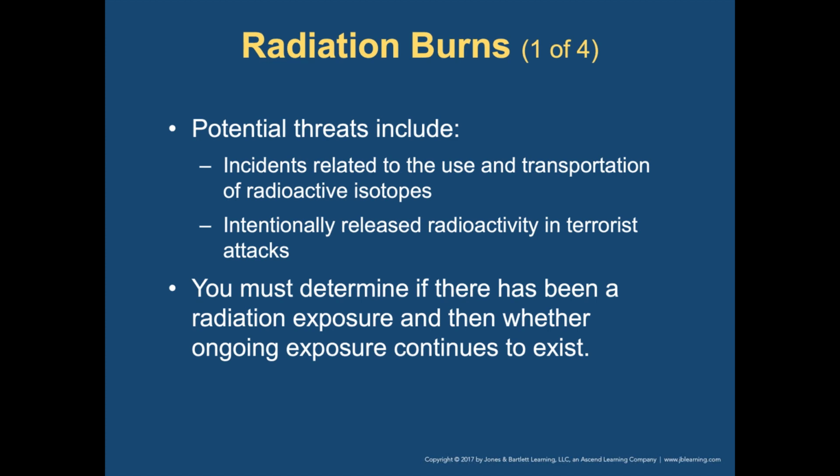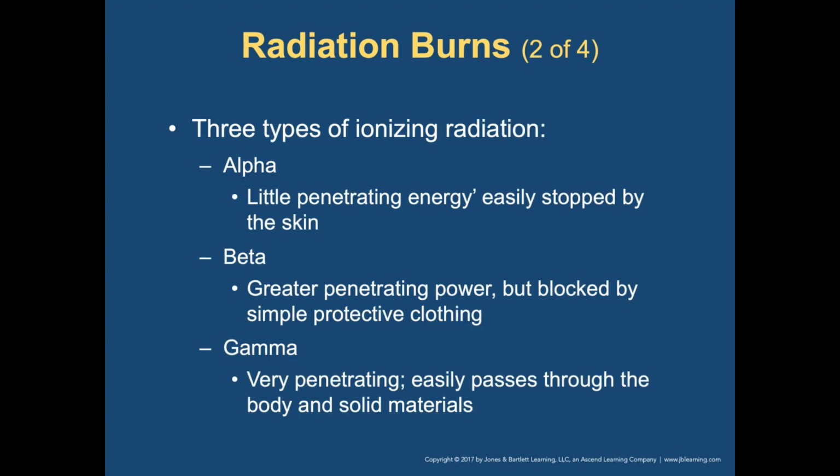There are different alpha, beta, and gamma types of radiation. They can set them off in an explosion, and that's what activates it and aerosolizes it. It can burn you. It can kill you. It can do all sorts of things. So you must determine if it's been a single radiation exposure or whether it's ongoing and continuous exposure.